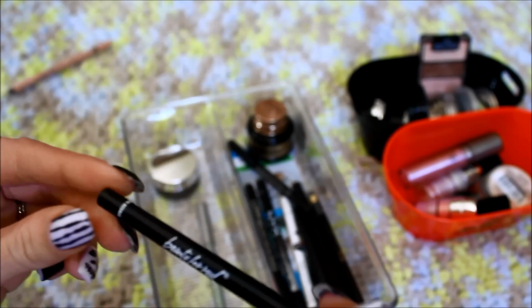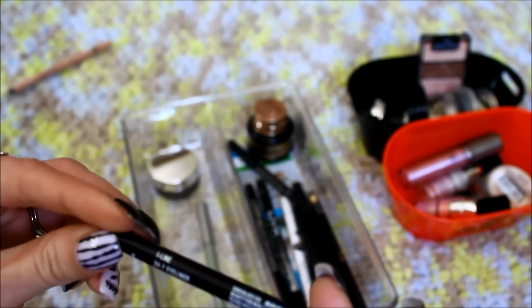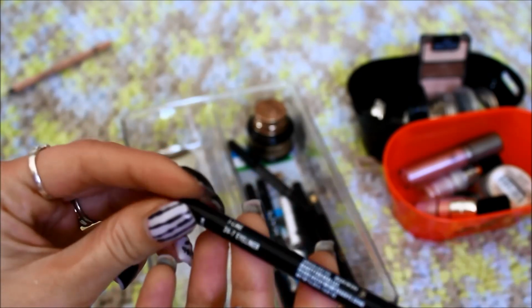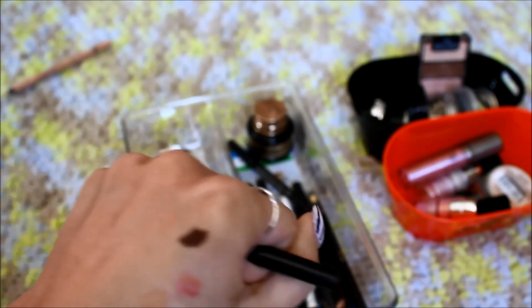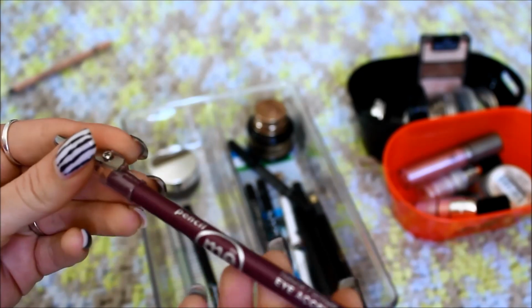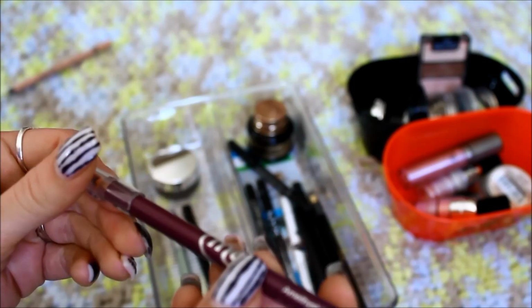Next, I have this Beauty For Real Eyeline in the shade Chocolate Fix, another brown liner, but this one is much deeper than the Jante Blue one, so I'm going to keep this, and this one is much more creamy as well. The Jante Blue one is pretty dry.